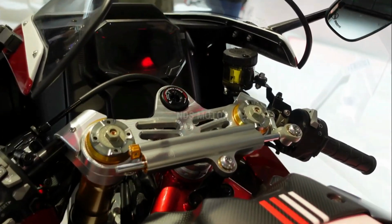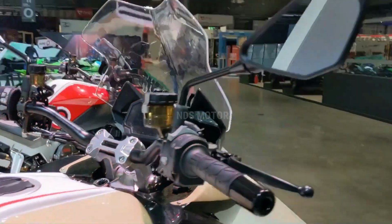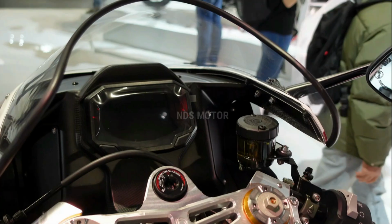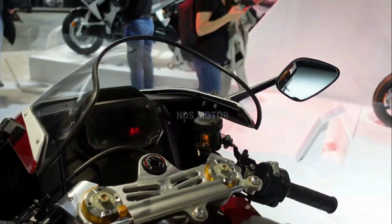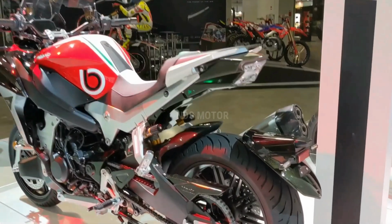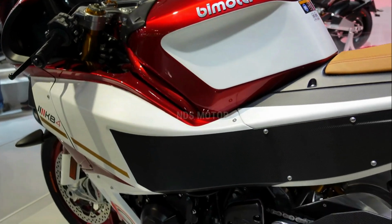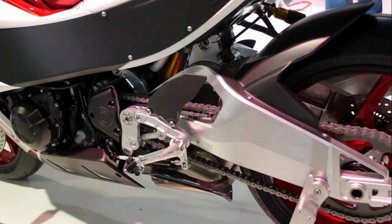With its powerful supercharged engine, cutting-edge design, and advanced technology, the Tera is set to redefine the standards of touring motorcycles, offering riders an unparalleled blend of performance, comfort, and style. Prepare to embark on a new era of touring with the Bimota Tera, where power meets precision, and the journey becomes an unforgettable experience.